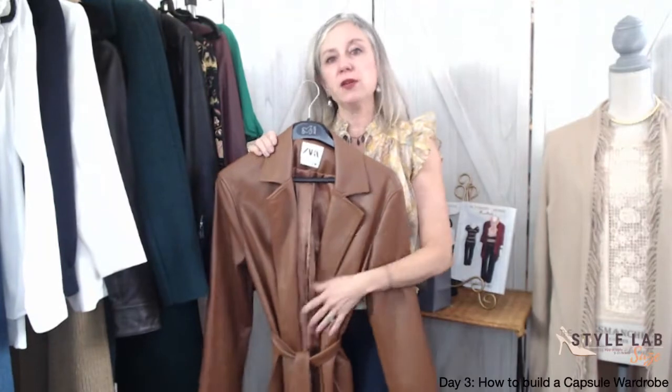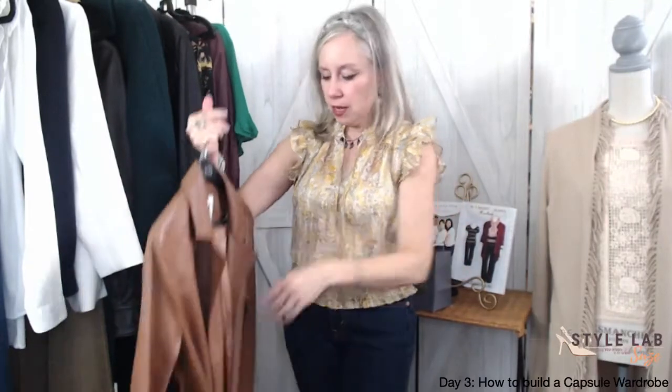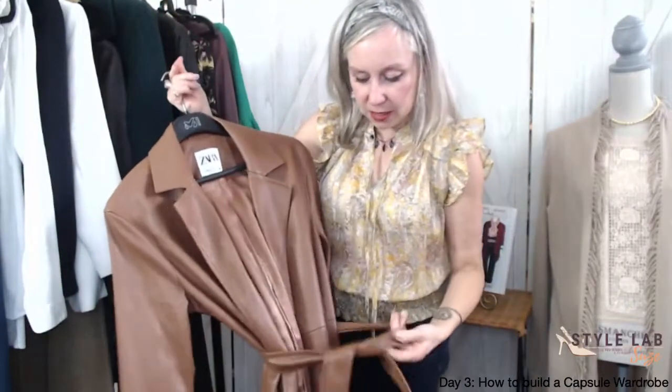So I always like to suggest various different price points of everything, right? Because it's actually more creative to dress that way too. I call it the high-low, right? So you could splurge a little bit and buy something from a higher-end designer, and then combine it with your Gap jeans, right? You've got that high-low.